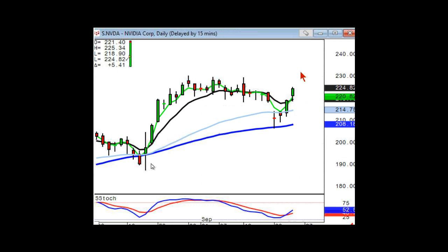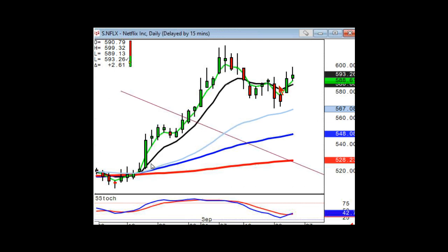And Netflix. There's your kicker type signal. If this opens positive, your J-hook pattern is in progress.